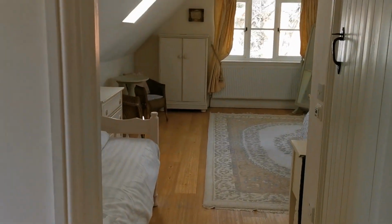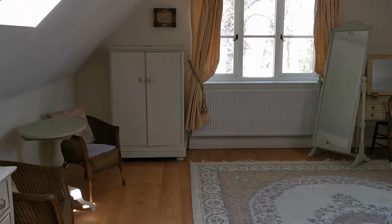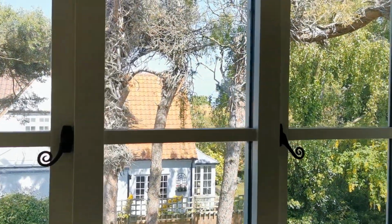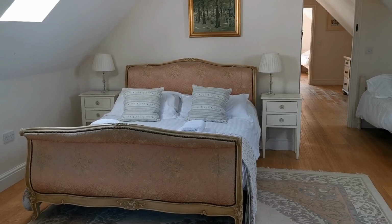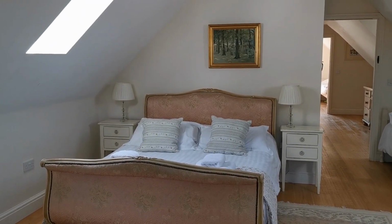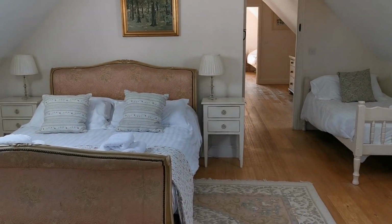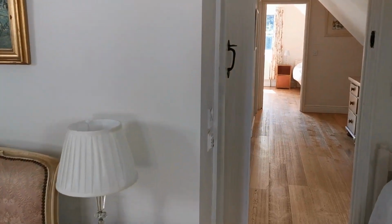And then let's go through into one of my favourite upstairs bedrooms here at Gardeners. A really lovely north-facing window with glimpses in the far distance of the sea. But the main feature in this room remains this absolutely stunning upholstered French bed with its bedsides, paintings, and the long view back down the corridor that we've just come. It's ensuite facilities here as well.